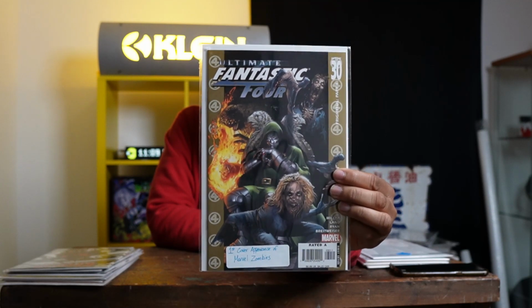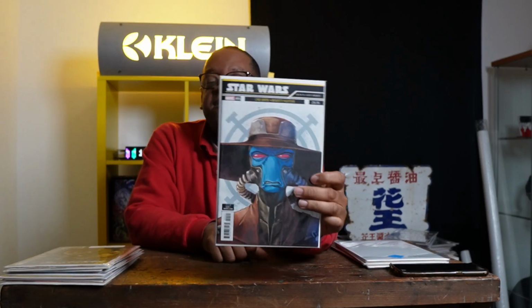Then of course, one of my favorite books, Ultimate Fantastic Four, issue number 30. This is the first cover appearance of the Marvel Zombies. The first appearance of Marvel Zombies is in issues 21 and 22. The Marvel Zombies are coming to Disney Plus, so having the first cover appearance might be worthwhile, along with their first series too.